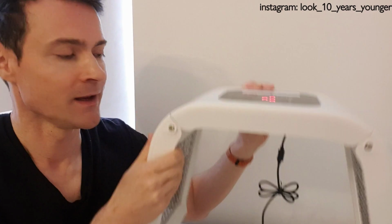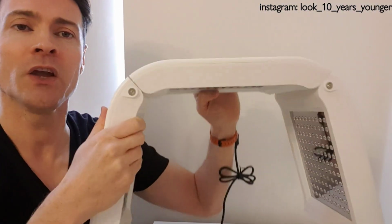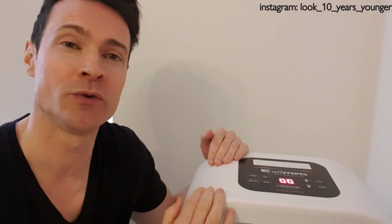So this is bigger than I thought, to be honest. As you can see, you've got 3 LED panels underneath, and you put this over your head, you lay underneath this, or you could treat the backs of your hands or your arm, whatever, but you don't need to move a device around your face, which is an advantage because you can buy handheld devices that you have to run over your face and your neck. That takes much longer to treat, obviously, and also you need to keep replacing the batteries, or it will cut out halfway through because you need to charge it up with a USB. So this is plugged into your electric source and it won't cut out.